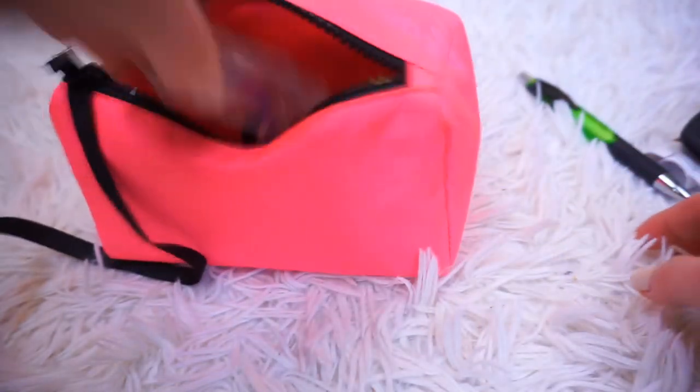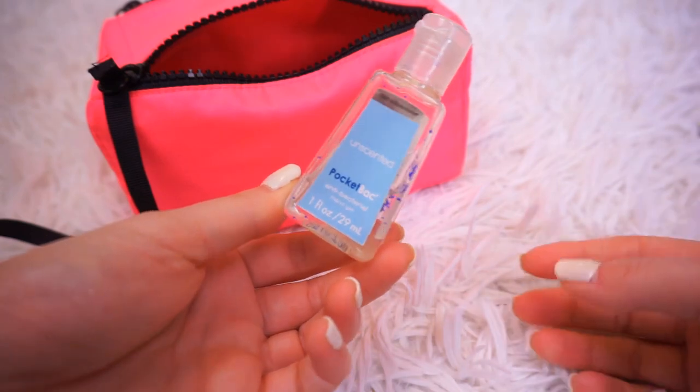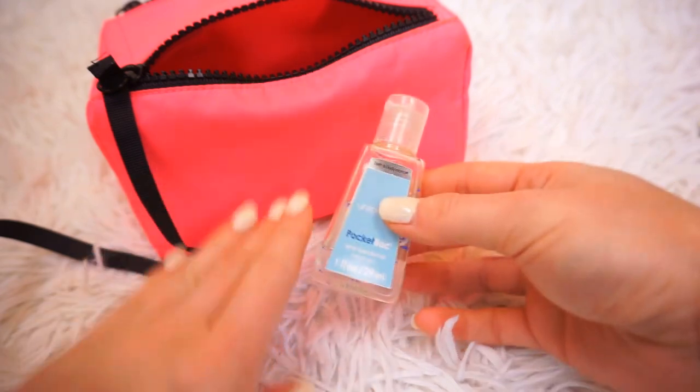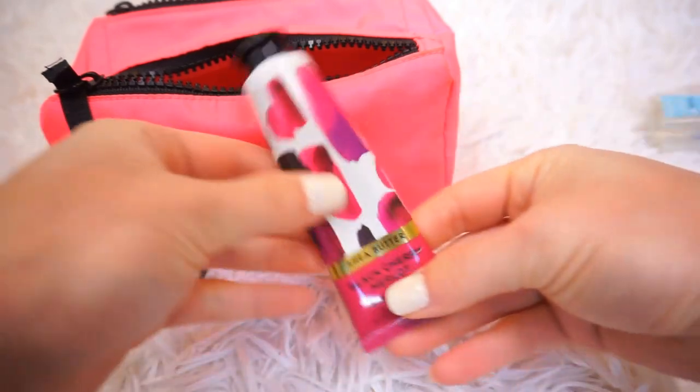So I always keep that with me. Hand sanitizer for sure, because I'm like a germaphobe and I always want to clean my hands. So I always have one of these in my purse, in my bag, in my car, in my house. I have these everywhere. Same with hand lotion. I always need lotion on my hands and I love this shea butter one.